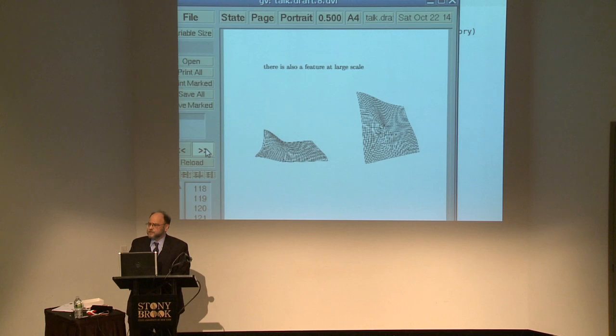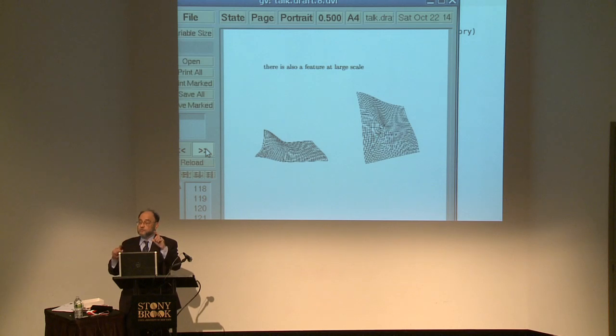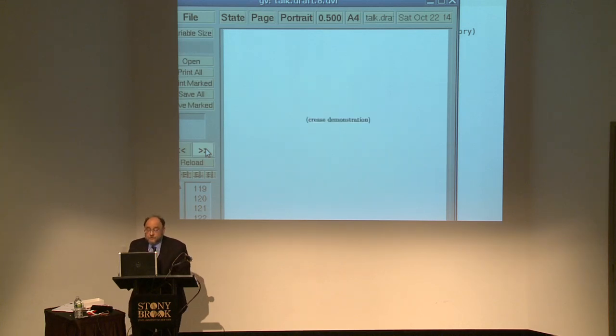There's also a large-scale feature that you saw about 10 slides ago, that square to kite transform, where I took 4 points and moved one of them up the diagonal. And that pair of features summarizes what that pair of average rat forms are doing.